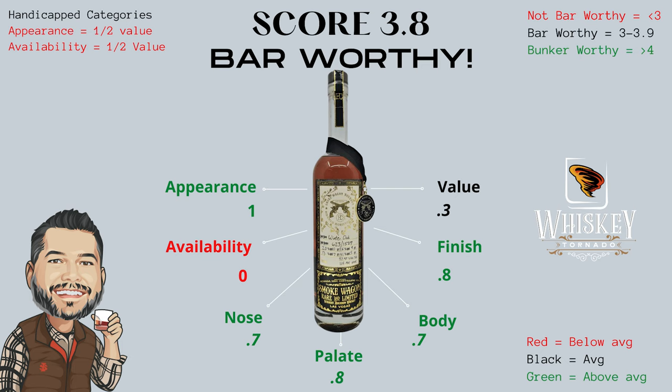The nose on this is fantastic with notes of caramel, dark cherry, cinnamon, pralines, cream corn. It gets a score of a 0.7. The palate moves into exceptional category with notes of cinnamon, nuttiness, honey, all the MGP goodness you love, and is Elijah Craig barrel proof-esque. It gets a score of a 0.8. The finish is long and spicy and also gets a score of 0.8. At 115 proof, the body is very nice, certainly better than average, and we're giving it a score of a 0.7. I was able to purchase this bottle for $150.